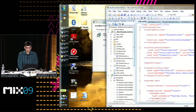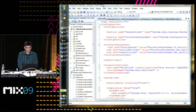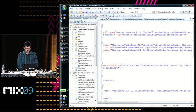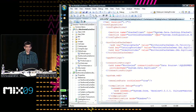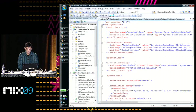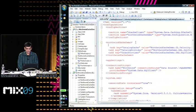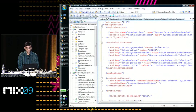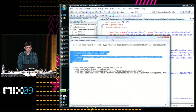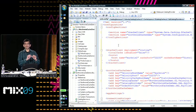While it's installing, I'm going to go to the web.config and show you the changes I would have to make there as well. I have to add this dcache client, which is saying, okay, now include all the stuff from Velocity. Then I'm also going to include these keys. That's going to tell our cache layer what to use. One second, let's finish this and come back to the install. So I'm just saying the Velocity host name is my laptop, the port, and the cache host name. I don't need this catalog cache here. And that's the stuff. And we also had this extra section. This is needed if I use the cache factory without any of the arguments. Since I use the cache factory and I'm passing all the values there, this particular section is not exactly required.